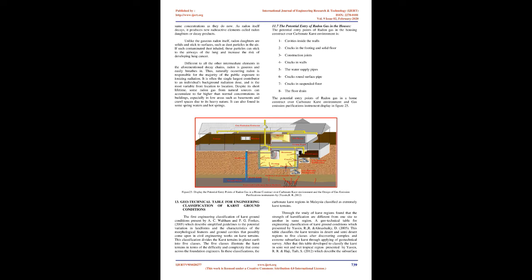13. Geotechnical table for engineering classification of karst ground conditions. The first engineering classification of karst ground conditions was presented by A.C. Waltham and P.G. Fookes, 2005, which describes simplified guidelines to the potential variation in landforms and the characteristics of the morphological features and ground cavities that possibly come up in civil engineering works on karst terrains. This classification divides the karst terrains on planet Earth into 5 classes. The 5 classes illustrate the karst terrains in terms of the difficulty and complexity that confront foundation engineers.